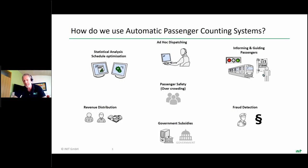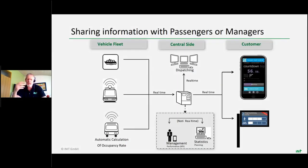Increasingly, we see modern use, particularly in railways, of giving information to passengers, guiding passengers through a network, helping them to avoid congestion, things like that. And the other thing, also mentioned by Tim, is that passenger counting is often used in fraud detection, comparing ticket validation data with real counts.